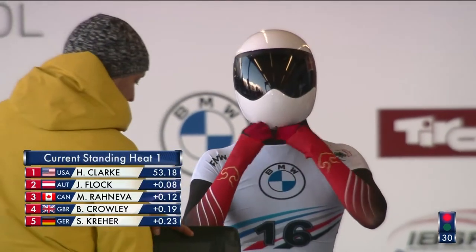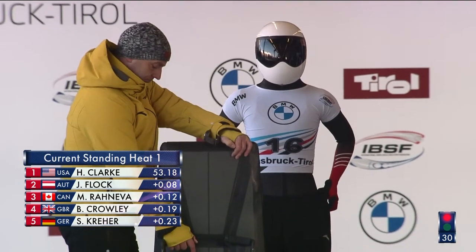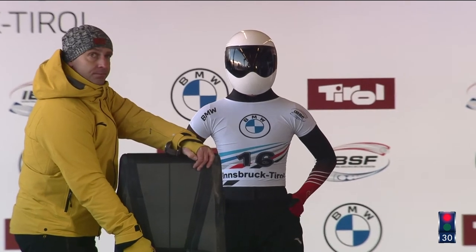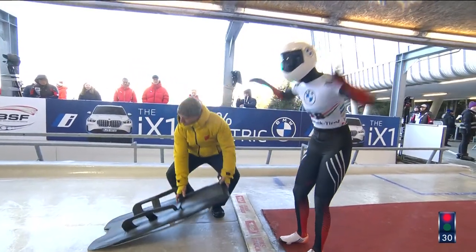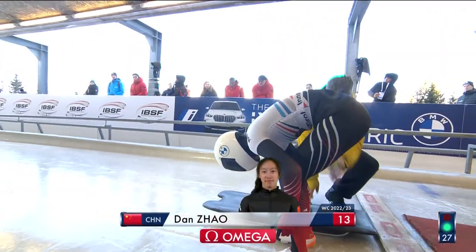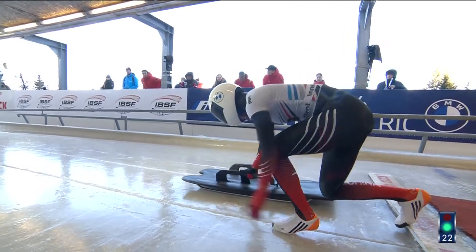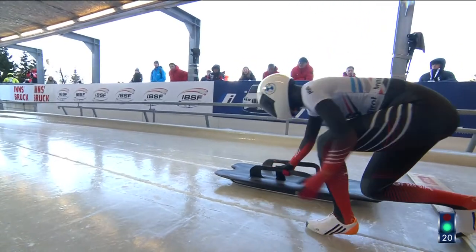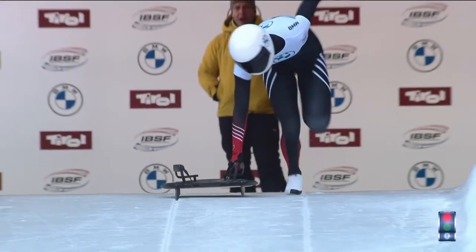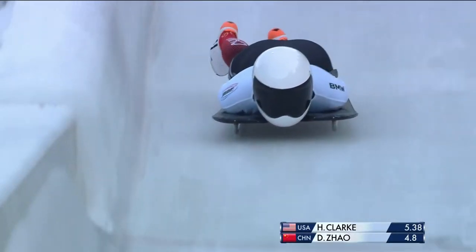Yep. Hallie Clark is our leader from hometown Queen Janine Flock as we get to our final sliders. This is the 10th World Cup start in the career of young Chinese athlete Xiao Dan. 20 years old, she made her World Cup debut here in December 2021. She was 19th and 15th in the two races in the fortnight that we were here at the end of the 21 winter or into 22. Nice aerodynamic position by these athletes.